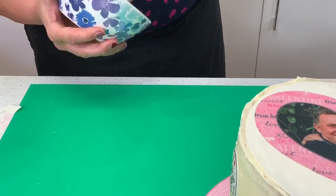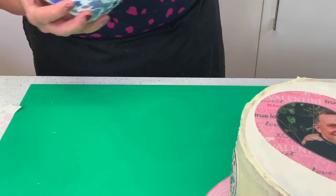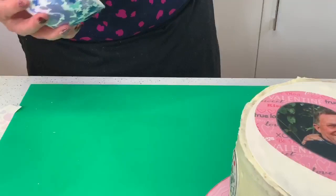What's a cake card, please? A cake card is basically the same as a cake drum, but literally very thin. I think it's 1.5 to 2 millimeters thick. It generally goes between layers of cake to give it a bit of extra stability. It makes lifting a lot easier.